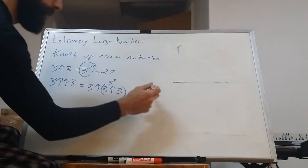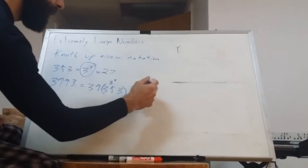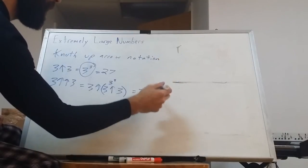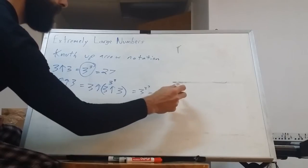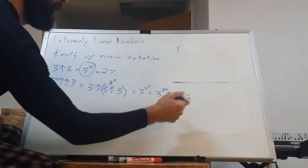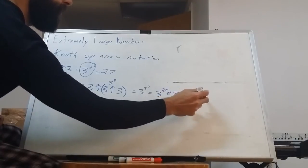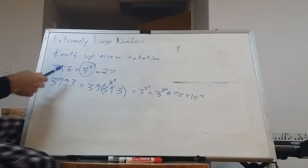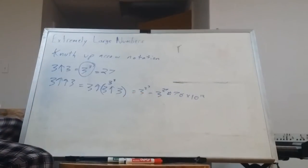Okay, well, let's evaluate this just for fun. I kind of want to know how big this is. Remember, always with exponents, you evaluate the top one first and you work your way down like this. So 3 to the power of 3 to the 3 is going to be 3 to the 27, which is about 7.6 trillion, roughly. I'll put my little approximate sign there, not exactly equal. 7.6 times 10 to the 12, or 7.6 trillion. So, wow. Already, just adding one arrow takes us from 27 to 7.6 trillion. That's pretty impressive.